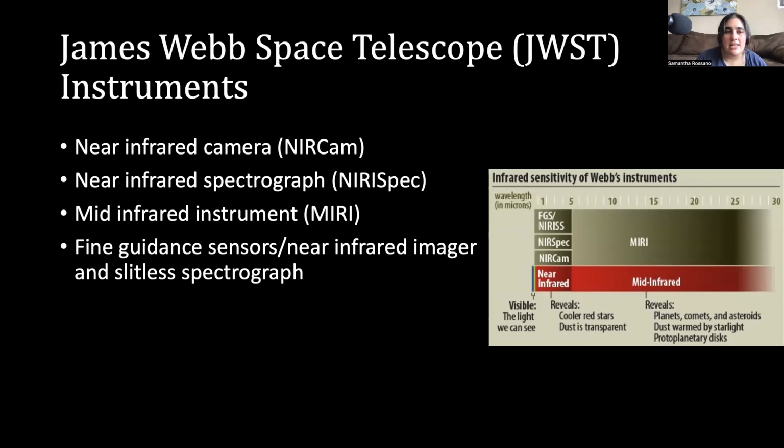So the first instrument they talked about was the near infrared camera, or NIRCam. This camera covers wavelengths in the near infrared part of the spectrum. Near infrared is closer to visible light. It's just a little bit longer wavelength than visible red light. Visible red light has a wavelength of about 0.7 microns or 700 nanometers. Those are equivalent.